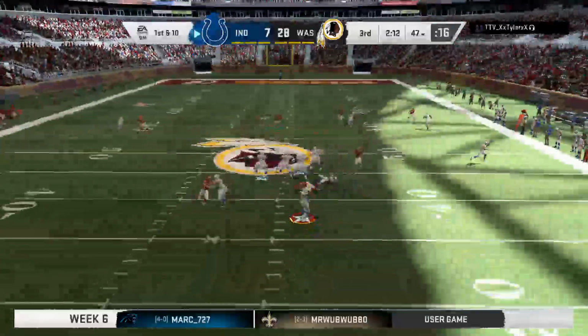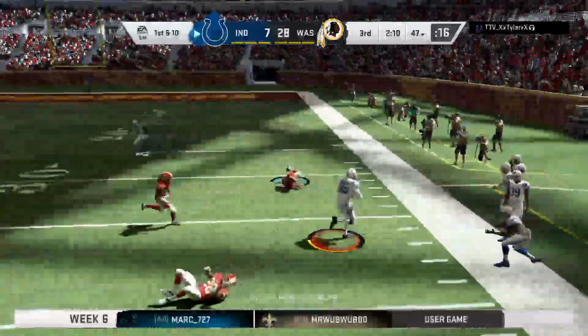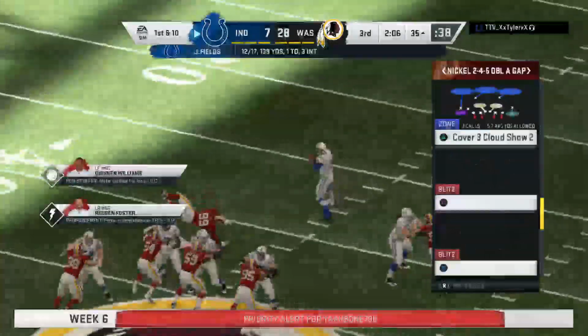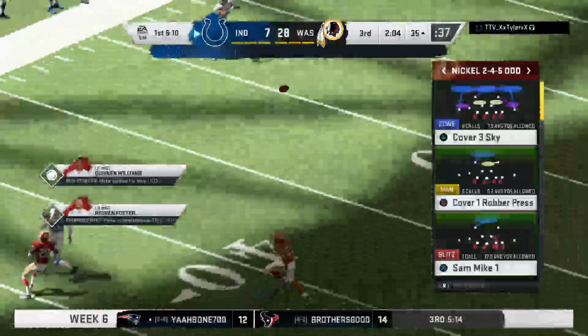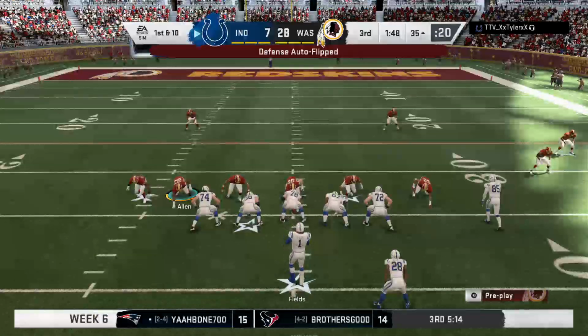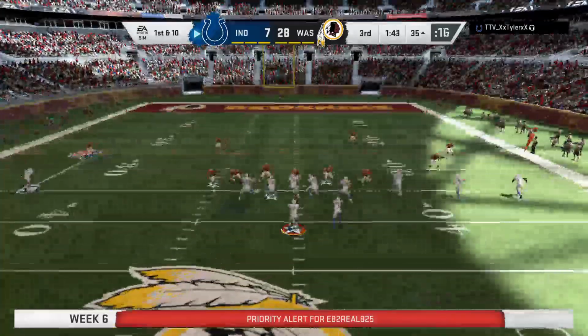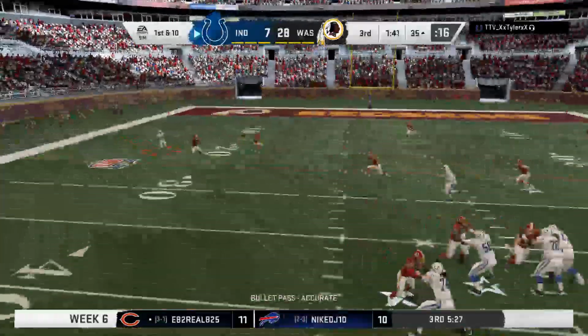On first down, Fields. Oh, a battle for it here, and this will be caught. And he's got this down to the 35. Good yardage there for the Colts. 18 and a first down. In Washington territory now. Here's 1st and 10 at the 35-yard line.